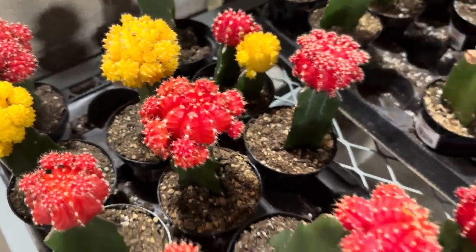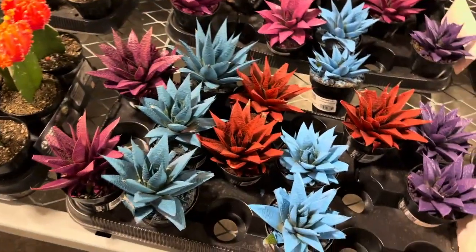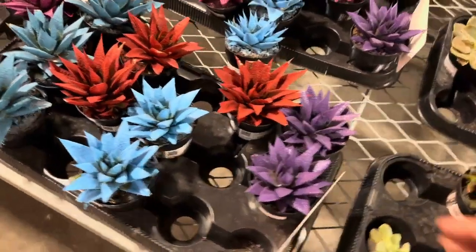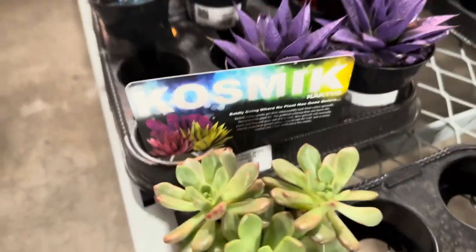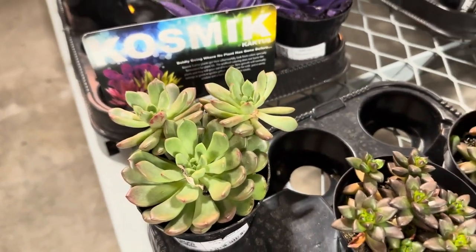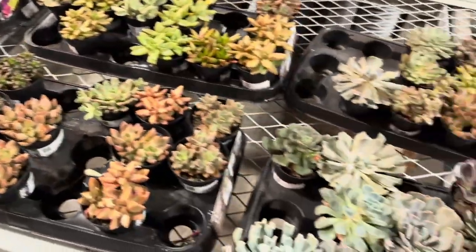And you can see right over here are a bunch of grafted cactus. I am not a fan of this though. I am not a fan of somebody painting a bunch of cactus. This is the cosmic succulents. Not a fan of that. I think it's kind of tacky. You know, I'm not really a fan of that at all.